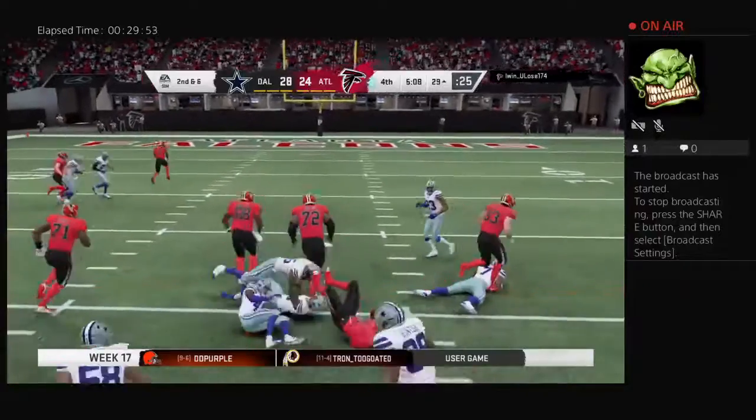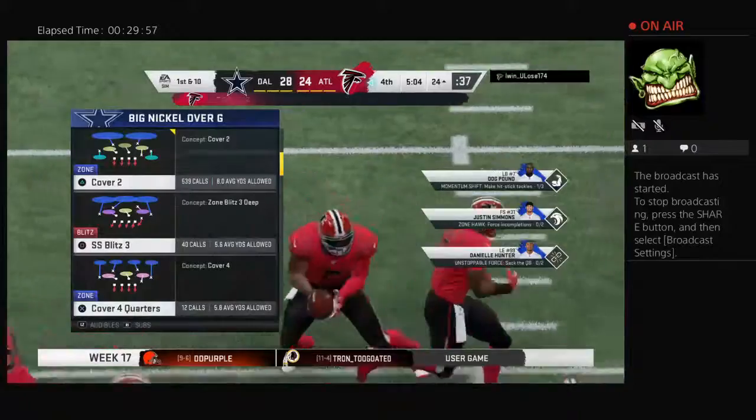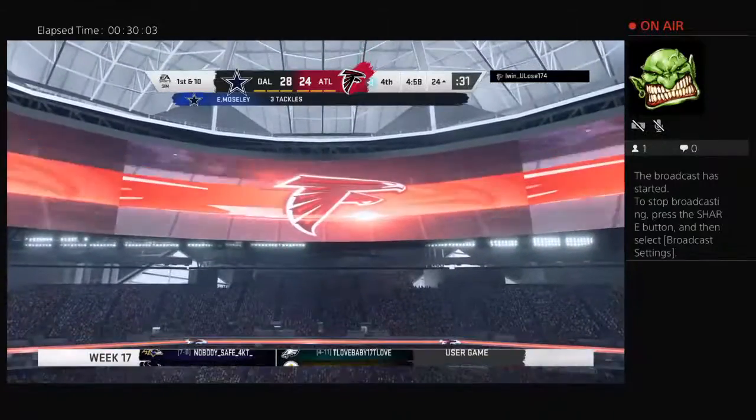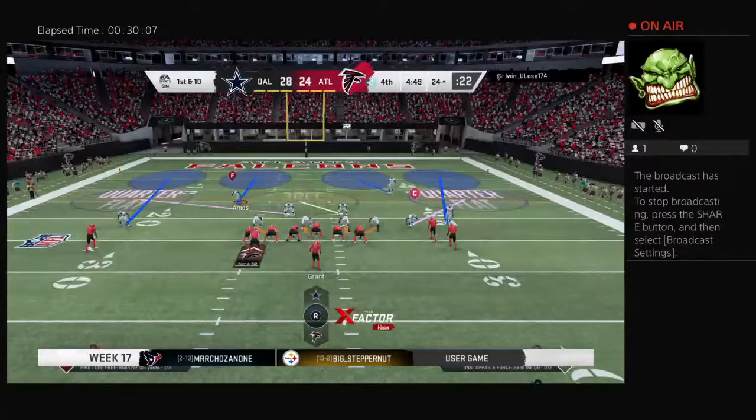Stepping up, he's going to keep it. And they'll be inside the 25 now at the 24. 6 yards the pickup, and that's a first down. Well, that's the fear any defense has when the quarterback gets involved in the running game. You don't usually account for him, and he's hurting them today. Yeah, he's been very involved in the running game.